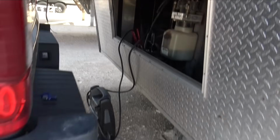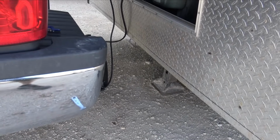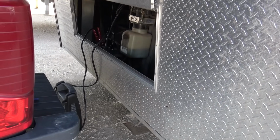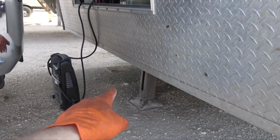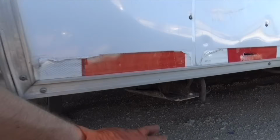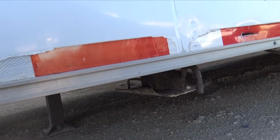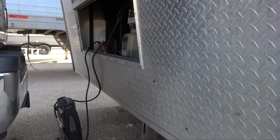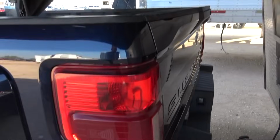Jump box hooked up. It's just the center one. Uh-oh. Well, let's get her out of the way. Super weird, the center one on this trailer is electric over hydraulic, or hydraulic over electric, however you want to say it. You have to lift it up to then de-pin these and lift those up. That's the weirdest thing I've ever seen. So hopefully now we can go down with it.